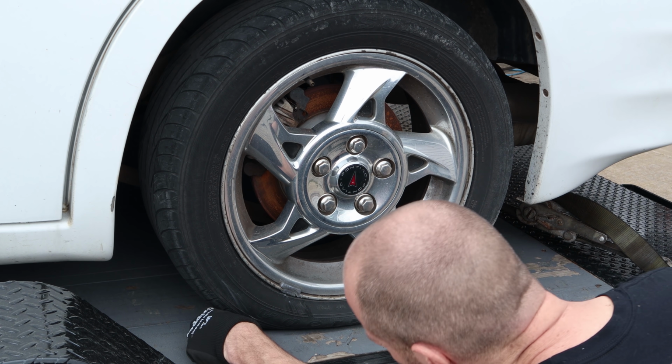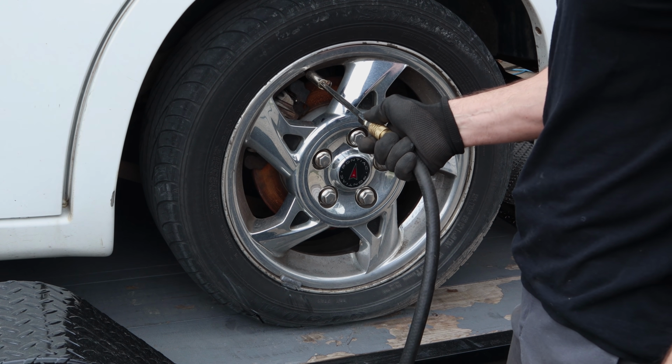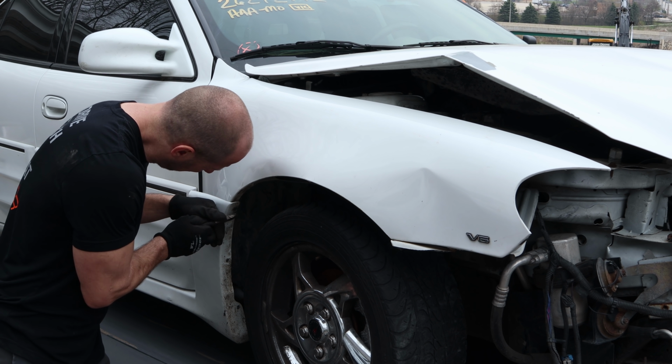Got a chunk missing out of that one. Actually kind of surprised it held air. Now we can pull some of the parts off that we need. Our rocker molding. Pull the pins out of the wheel wells.